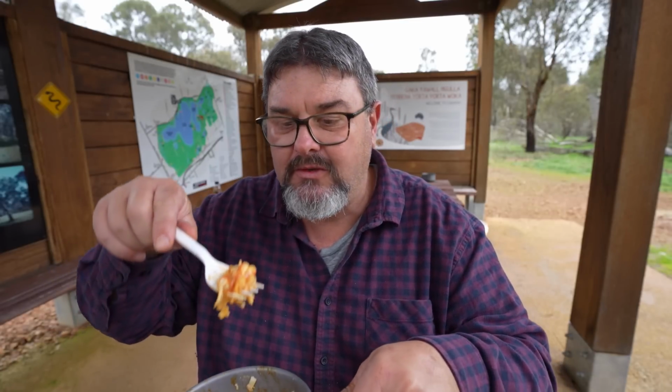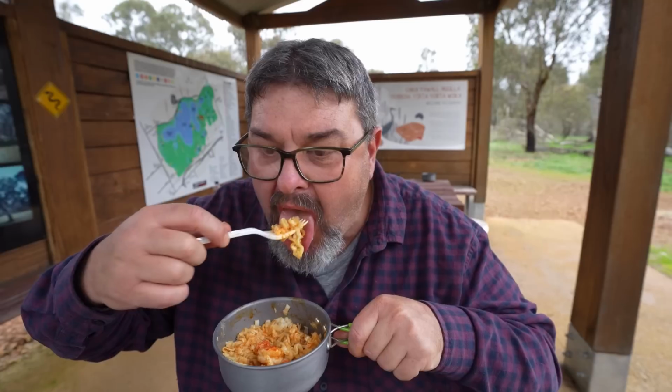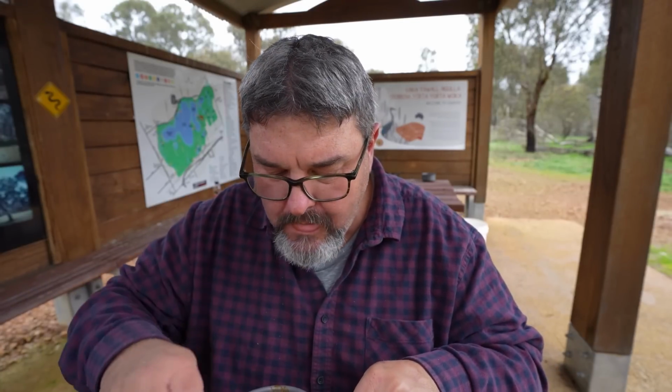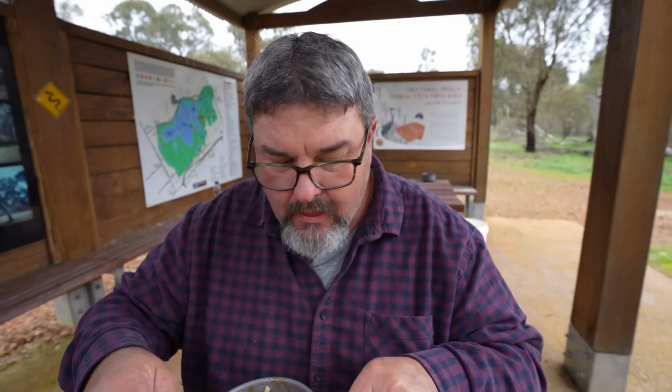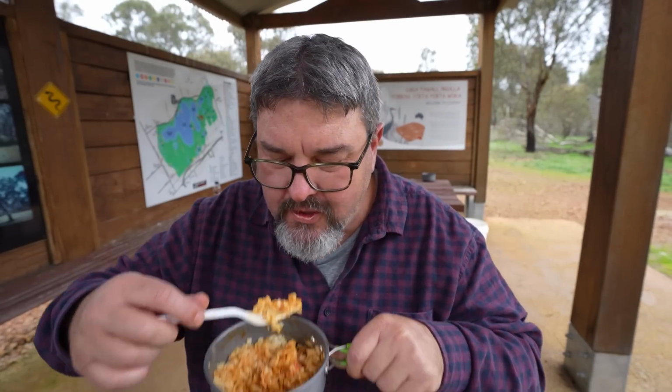Here we go. Look at that, I've got some noodles and a yabby. Oh, that is incredible. It's actually a bit hot. I don't know what those spices are, but they're a bit warm. Ooh. These are so good. I can't believe it's starting to rain. The sun was nearly out when I checked those nets, probably not much longer than an hour ago.